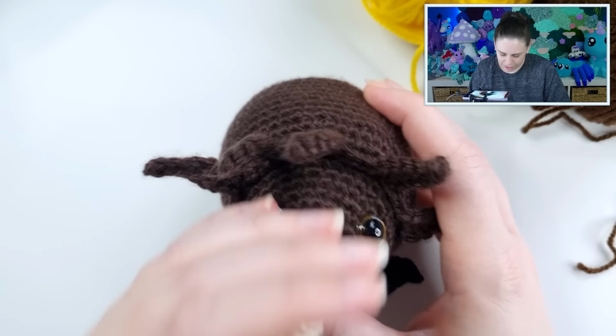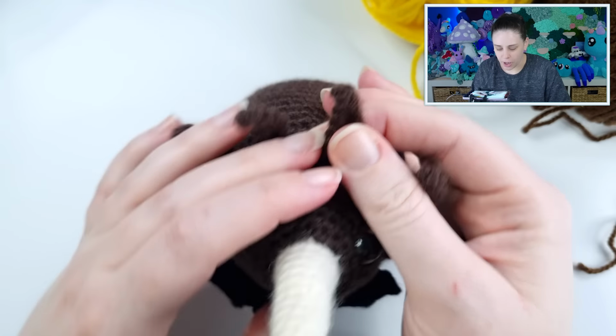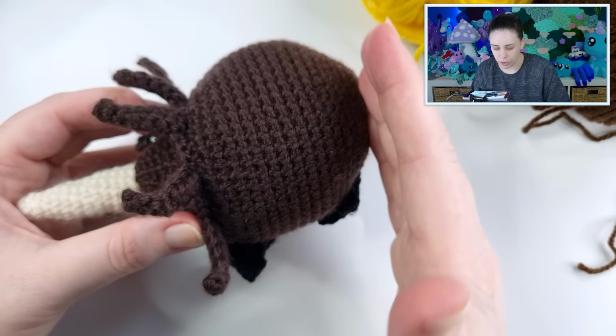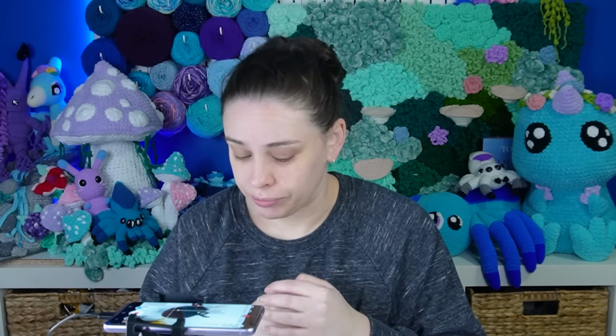If I don't like it, this is the prototype of my pattern, and oftentimes there are many things that I want to change once I've finished a prototype, so there's no reason that I can't do that in this case too. Now I did get out the yellow as well because I was thinking of adding sort of yellow tips to the spines, but I might just do that for the spines further back along the body. I'll keep it mostly brown at the front here and then slowly introduce the yellow, I think. I just want to see how that looks. All right, let's get to it.